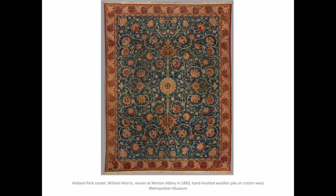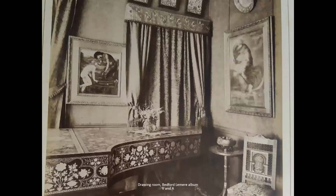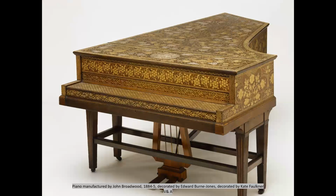The drawing room also has this magnificent grand piano commissioned by Aleco for his home. It was manufactured by John Broadwood and Sons in 1845, and this oak piano stained green was designed by Edward Burne-Jones and decorated by Kate Faulkner. Kate Faulkner was a designer with Morris & Company and created several wallpapers, as well as painting tiles and gesso decoration for the firm.